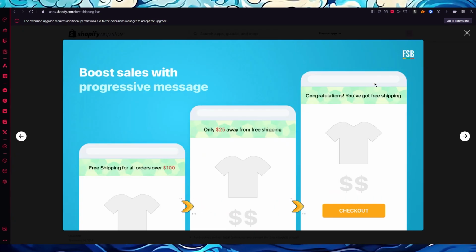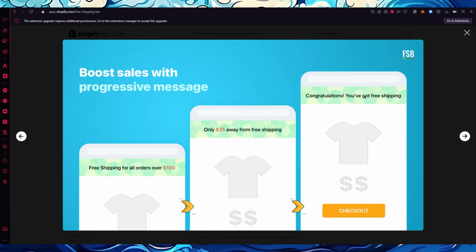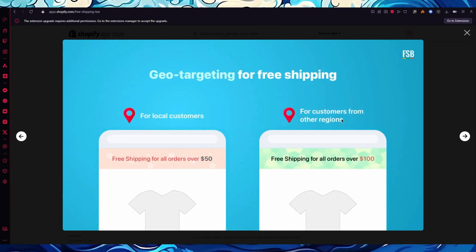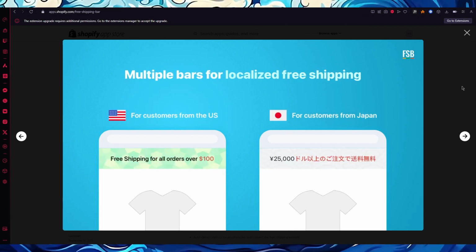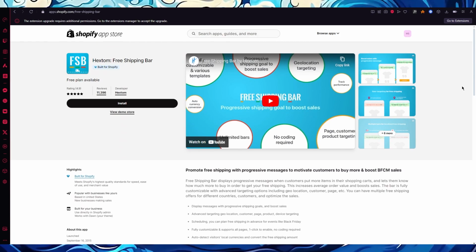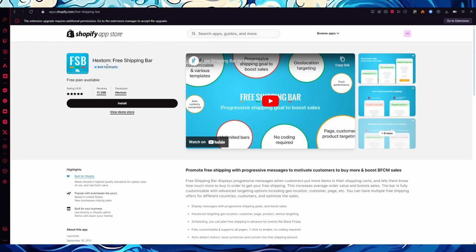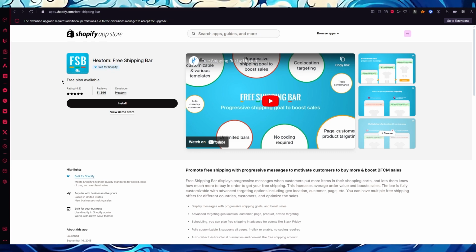Okay, it's a shipping bar that can appear on the top of your store like this. So congratulations, you've got free shipping, and you can give stuff like free shipping for all orders over $100, etc., etc. So pretty easy and pretty basic to use. Again, it's an application built specifically for Shopify. It has a free plan available and it works incredibly.